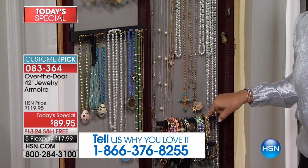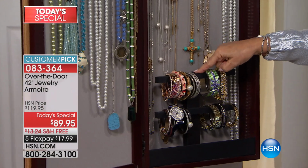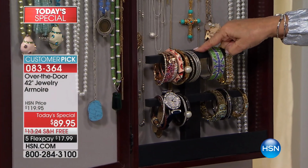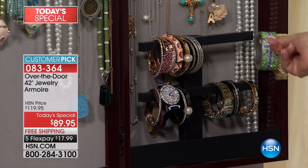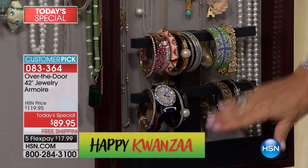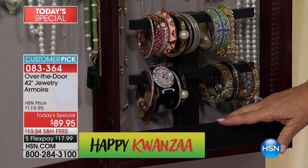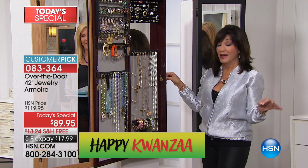Now, this is our newest part right here. I have 24 inches of bracelet bars. That's a lot. That's crazy. That's a whole lot because all my bracelets, look how easily you can get them on and off. Really, really pretty. And then I have a little shelf down here, and I also have a lock and key to keep little fingers out, right? Right.